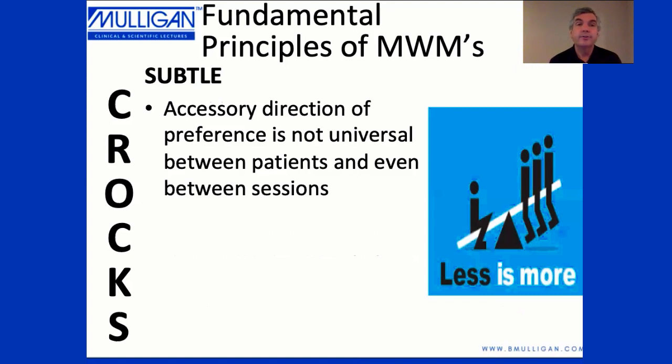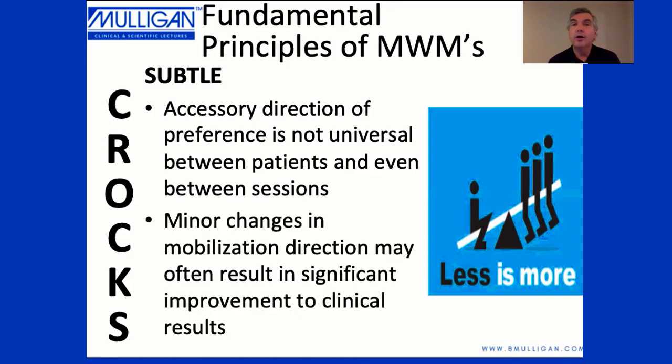S stands for subtle, and so that accessory direction is not universal. It changes between different patients and even within the same patient between treatment sessions. And so often you'll find that minor changes of the mobilization direction may often result in significant improvements to the results. And that acronym over on your right-hand side there, the graphic rather, that less is more is quite true.